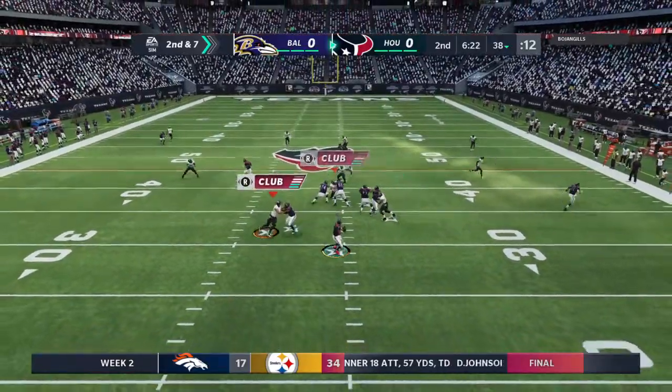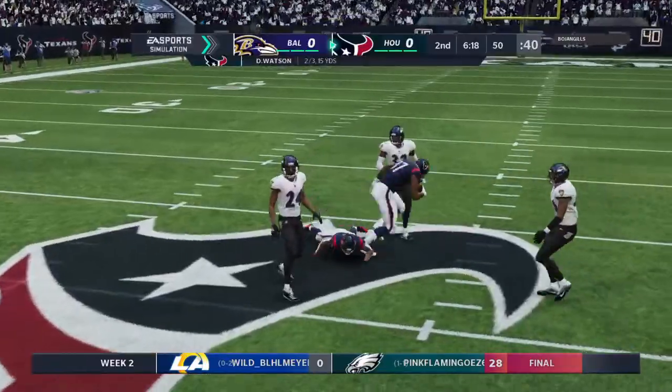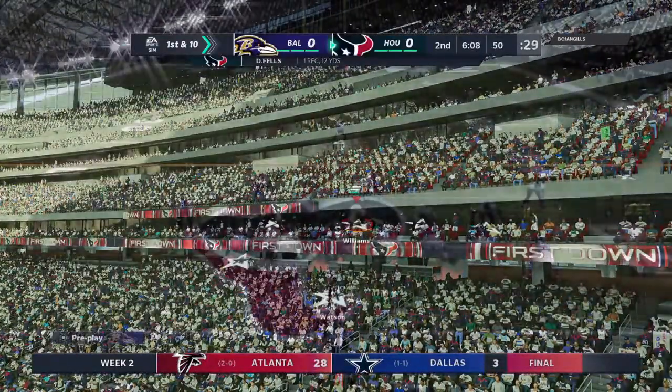To throw again on second down, Watson. And this one grabbed by Darren Fells. And he'll be stopped right at midfield. 12 yards there and a first down.